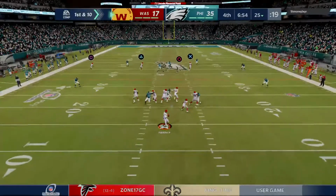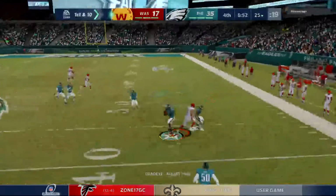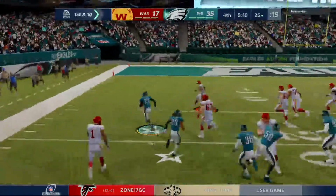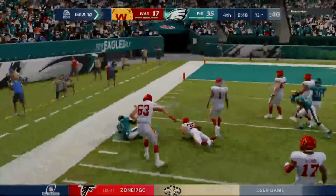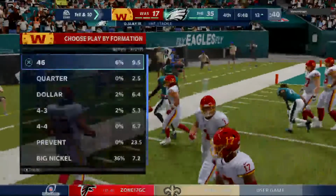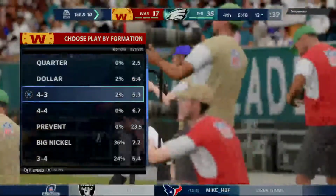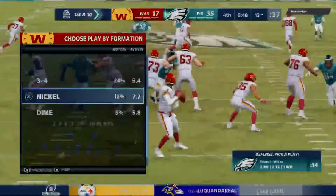Haskins looking to throw on 1st down. Into heavy traffic, and it's intercepted. Darius Slay with a pick. And they will finally get him, but not until he's all the way down inside the 15-yard line. Another solid game-changing play for this defense for the interception.